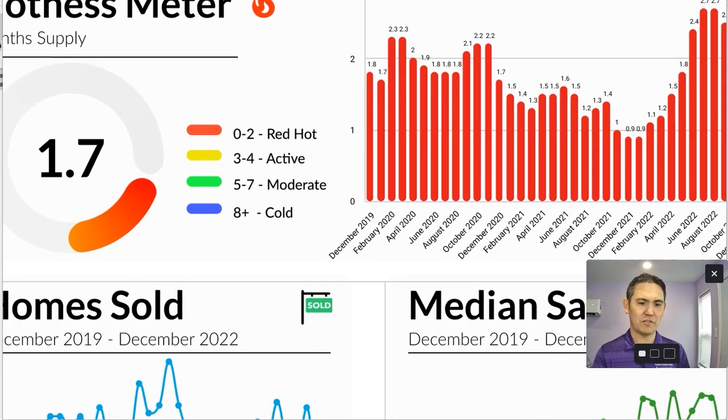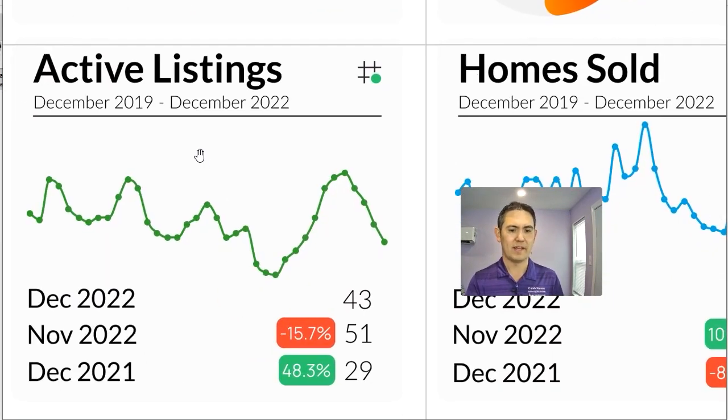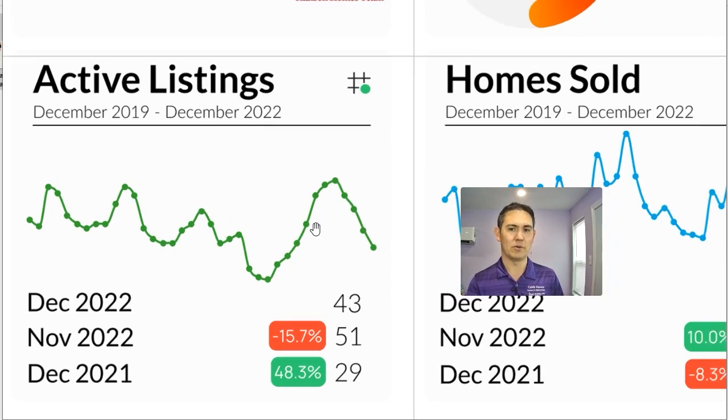So let's switch gears into looking at what's going on with inventory. There are definitely a lot more homes for sale now than there were at this time last year, with 43 now and 29 at this time last year. And we still haven't reached pre-pandemic levels of available inventory either. So even though things are improving for buyers in terms of their options, it's still going to feel like, golly, there isn't that much out there in my price range. Mostly because there just aren't that many houses for sale compared to most of history.